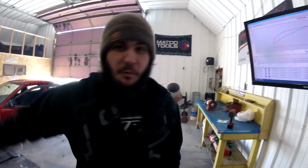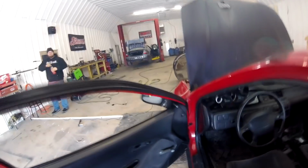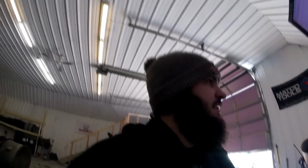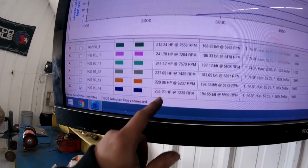So yeah, wideband being off big time. This car has a Depo wideband, if anybody's heard of that. D-E-P-O wideband. It uses the Bosch 4.9 sensor, but it's clearly off a lot. Just adding 10% of fuel, guys, we went from 229 horsepower to 255 horsepower on 6 pounds of boost. That's where we're at right now.